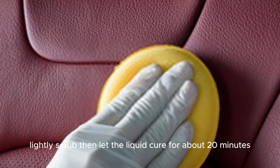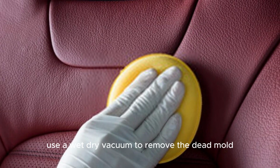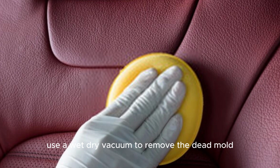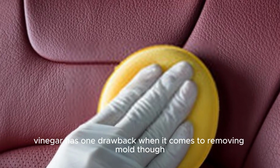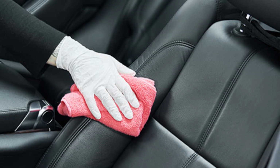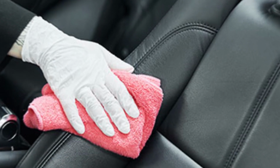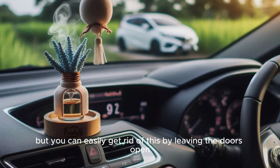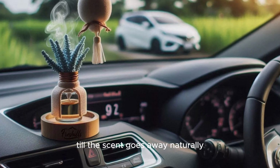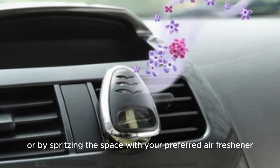Lightly scrub, then let the liquid cure for about 20 minutes. Use a wet dry vacuum to remove the dead mold. Vinegar has one drawback when it comes to removing mold, though. It has a potent smell that some people may find overbearing. But you can easily get rid of this by leaving the doors open till the scent goes away naturally or by spritzing the space with your preferred air freshener.